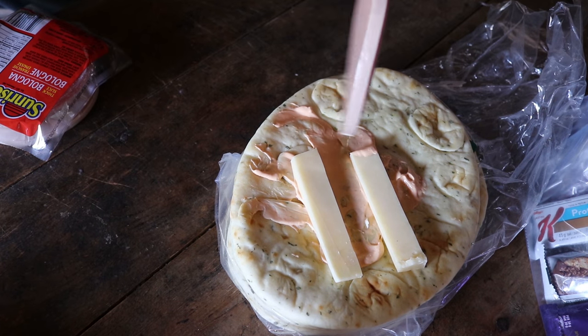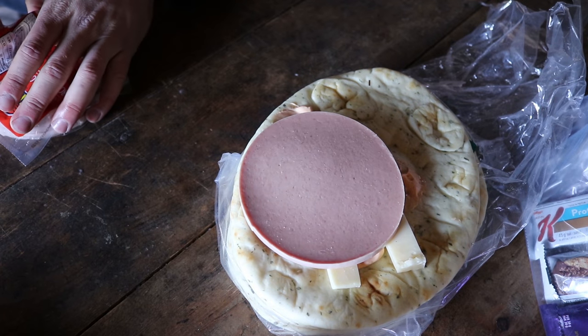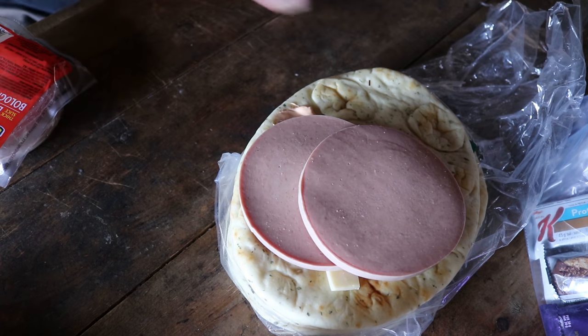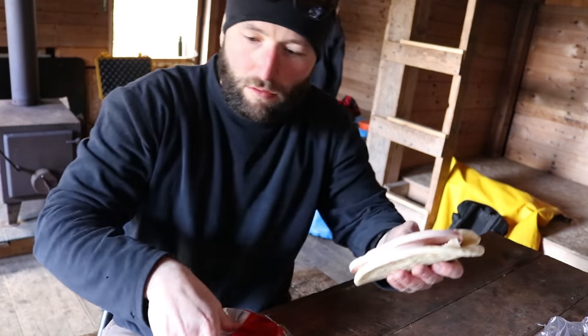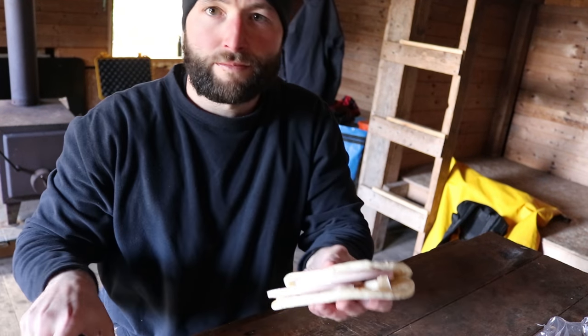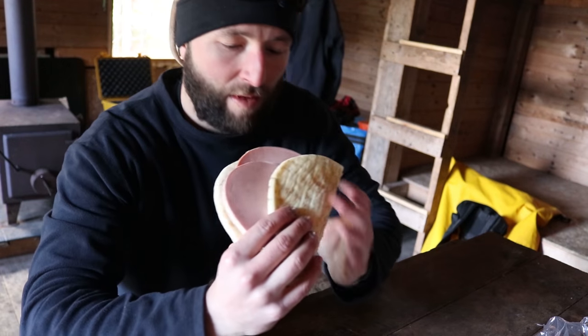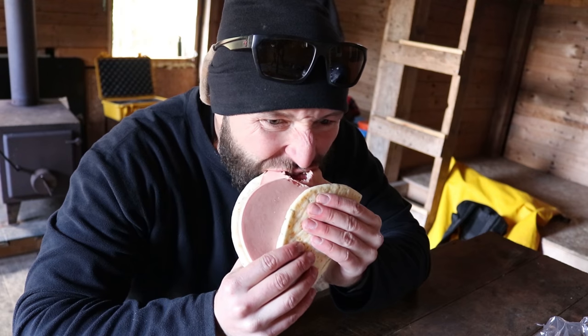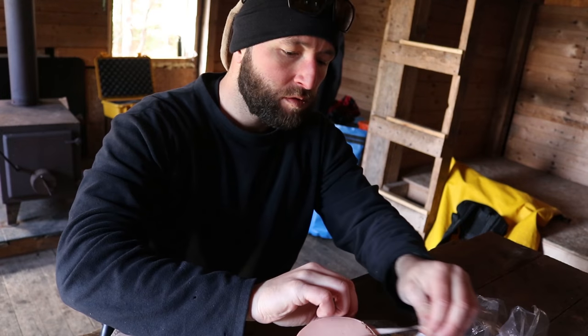Ooh, look how thick that is. It's like an inch. Put two of those on here. At home, I eat pretty healthy, so I decided I wanted to splurge and eat a lot of processed meat and Kraft dinner this weekend. Look at that. That is some gourmet processed meat right there. I'm supposed to take this off.